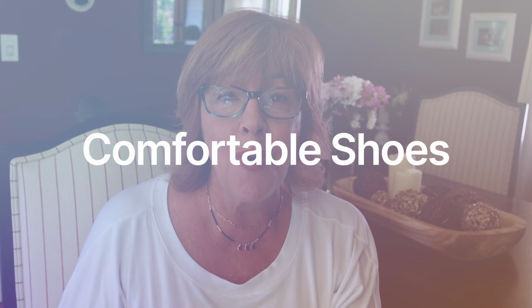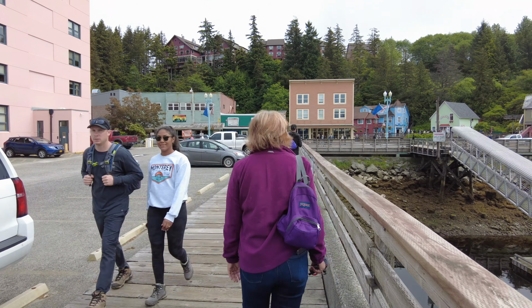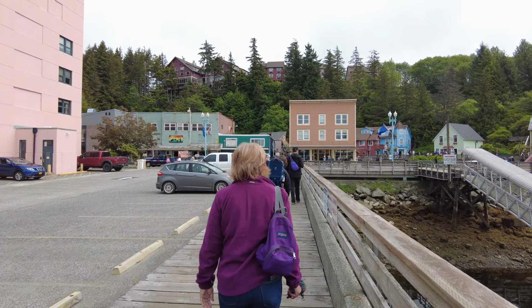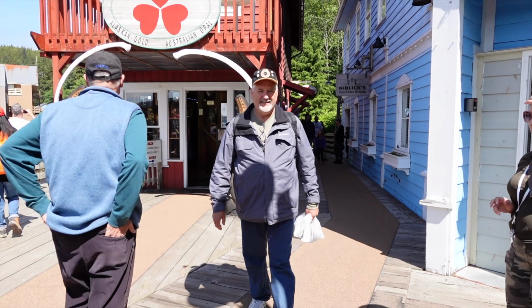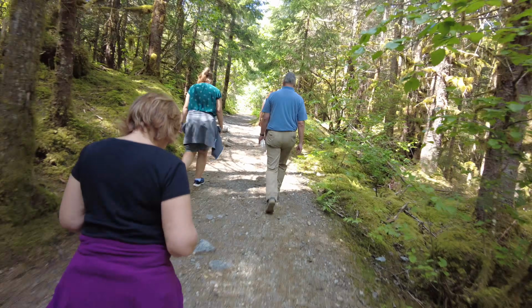You want to be able to walk and be comfortable. But not only do you want comfy shoes, you want waterproof shoes. That's really important because you don't want your feet to get wet. Because if your sneakers or your shoes are more mesh or have some openings and are not solid enough to keep the water out, your day could be miserable and you could end up with wet feet. And that doesn't make anybody happy at all.